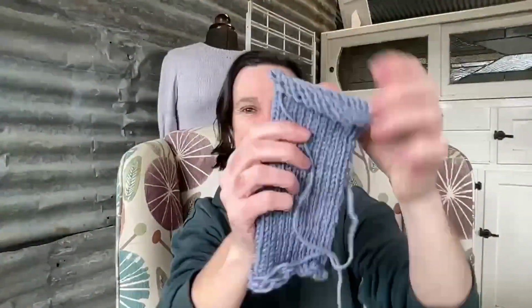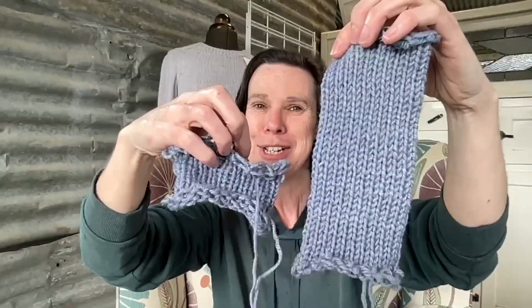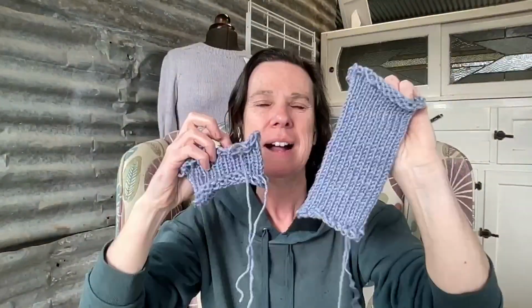And this is my second attempt, and as you can see, it's a much nicer fabric, very nice and even. So yeah, look, there's the difference. I'm super pleased. The learning curve was pretty quick and I was able to get a nice fabric. So I think I will be doing some samples in some DK yarn.